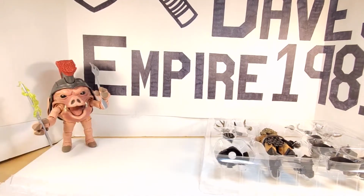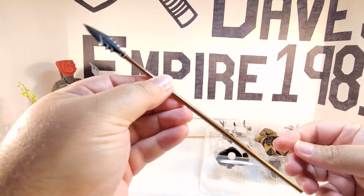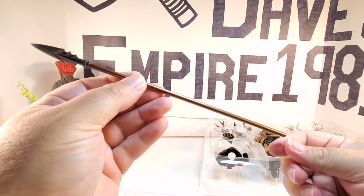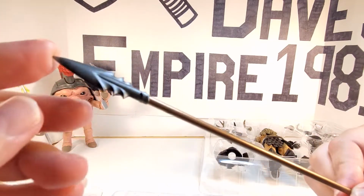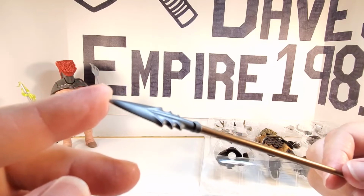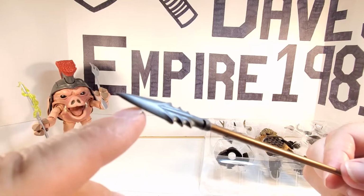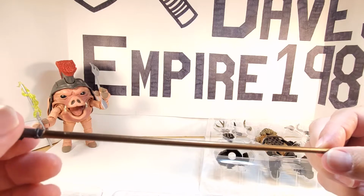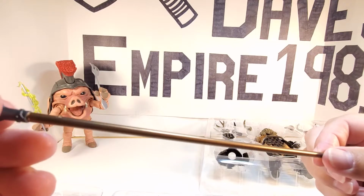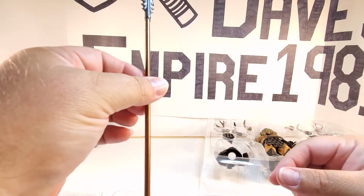From left to right, we have a beautiful spear. Very long. It's got some heft. Got some flex to it. I love the design of the spearhead. Painted or molded in a gray silver plastic. The shaft is bronze paint there. Kind of looks like a metal shaft.